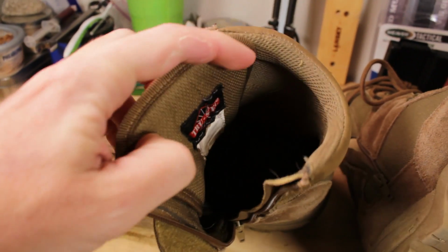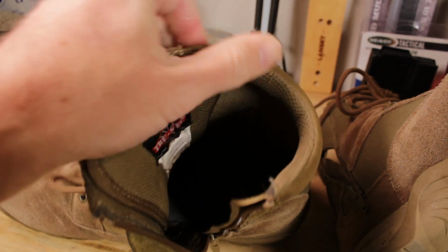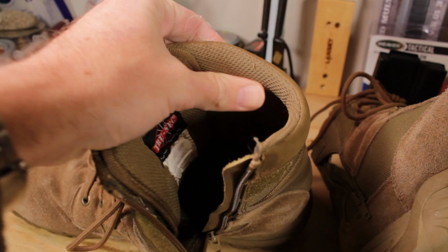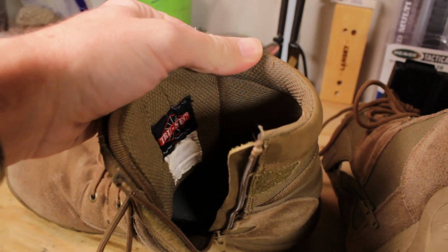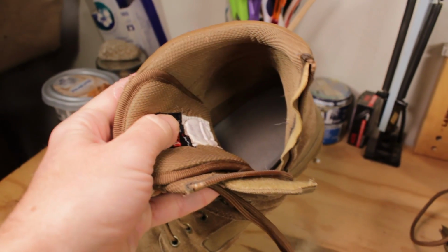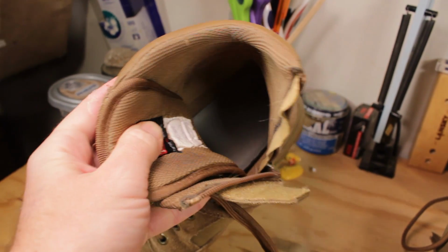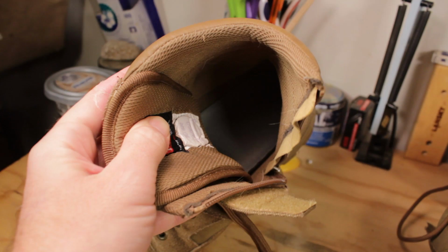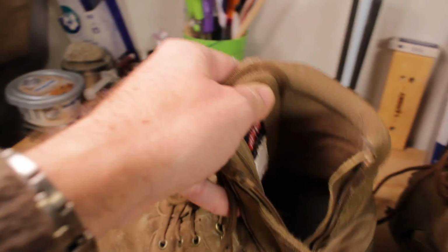On the inside, we have a pretty interesting kind of mesh material here. It seems to breathe very well. It's going to wick away the moisture. That's what we're all looking for. And it's going to dry very quickly if you do get these wet. Down at the bottom, you can see the inner sole right there, and it provides just a little bit of extra comfort down there. And these do pop out quite easily if you need to dry them or swap them over to something else.